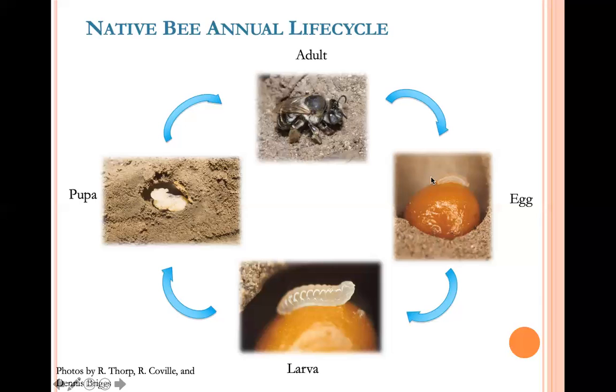So the egg, if you look on the right-hand side of the slide, is that little grub looking thing, and it's sitting on the nectar and pollen. The orange is nectar and pollen. And then the picture on the very bottom, the egg basically hatches open and turns into a larva, okay? And then that larva is hungry, and the larva eats that nectar and pollen. And then it goes through some metamorphosis and becomes a pupa, okay? And then there's different stages. So probably you've learned a little bit about this with butterflies, so it's kind of similar to bees.